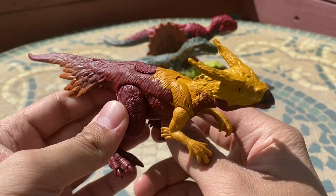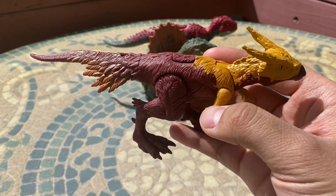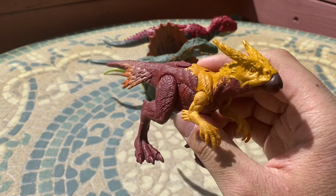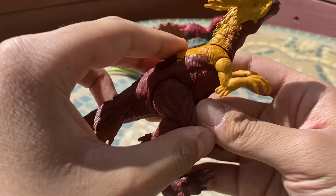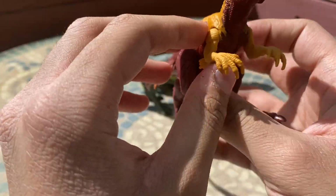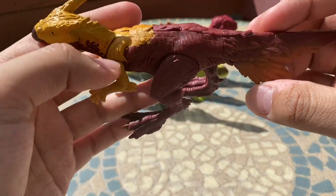I love the sculpt of this figure. It's really good. The colors are really nice as well. Very interesting. It's more like this yellow and dark maroon red color, which is really nice. The yellow color is for the top of the head, top of the neck, and goes to just about the front half of the body. And the entire arms are yellow. Everything else is this reddish maroon color, looking really nice.